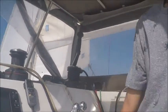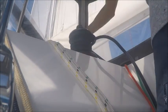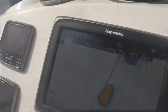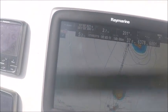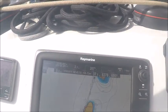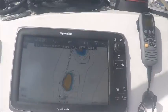And our speed's dropping accordingly, so knots, and our speed accordingly. As you can see, we have 10 knots true wind speed. We're still doing 5 or 6 knots through the water, but our speed over ground is 3 knots. Basically 3 knots of current against us at the moment. So we'll be looking forward to getting out of that.